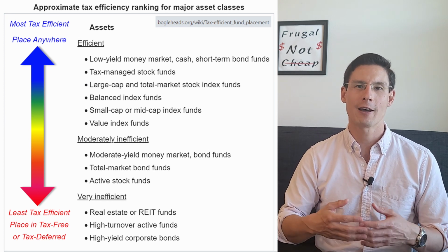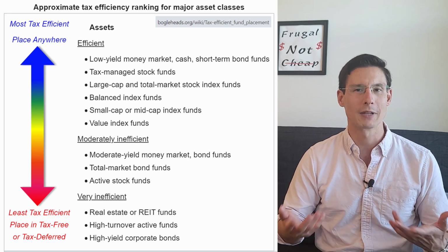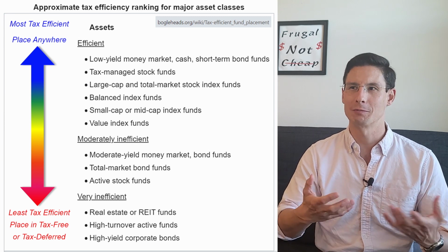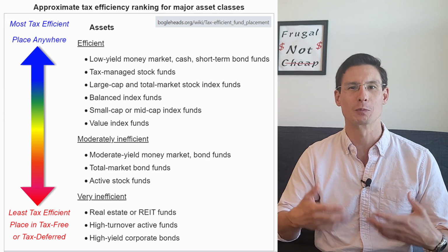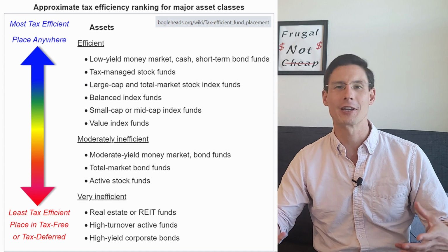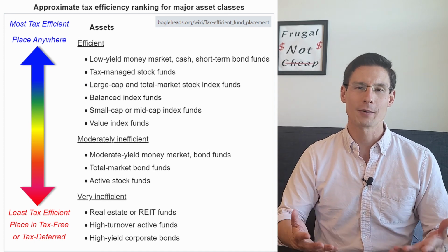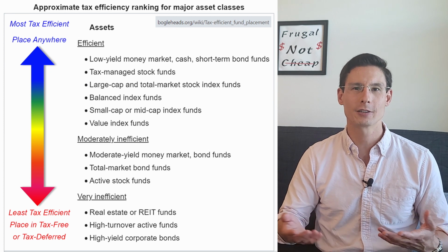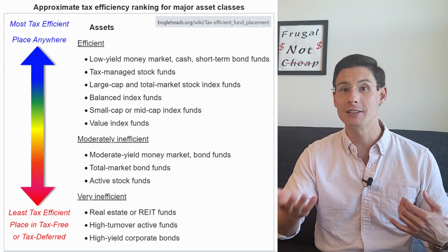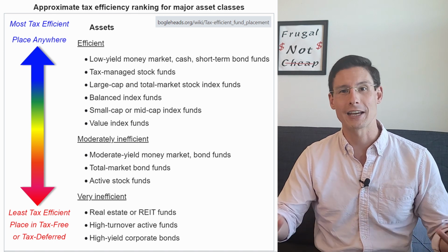And then finally, we have more tax-efficient assets at the top, where it isn't quite as critical where we place them, which of course means that we're more likely to put them in a taxable brokerage account because, again, we want to put the tax-inefficient stuff in some kind of a tax-sheltered account. Or a tax-advantaged account might be the better word. Anyway, here we have things like low yield money market mutual funds, ETFs, of course, famously very tax-efficient as well, and also passive index funds.